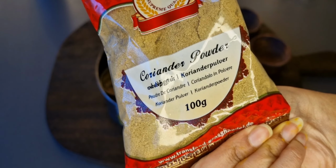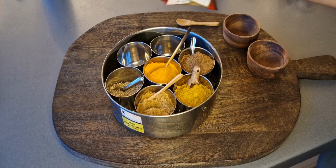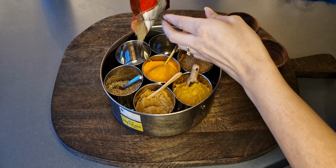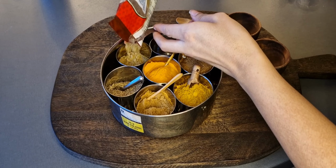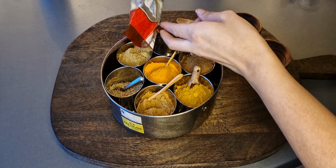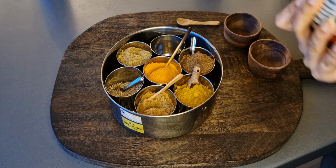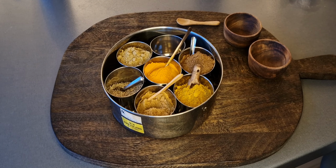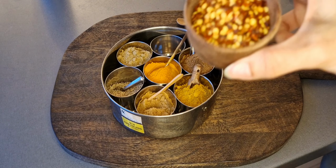Moving on to coriander powder. You can get this one as a whole spice or as a powder. I usually make the powder from dry roasting the coriander seeds and grinding it into a powder, but you can also buy it like this. It's a very healthy spice which contains a lot of vitamins and nutrients, and is used almost every time in Indian cooking. The last one is chili seeds.